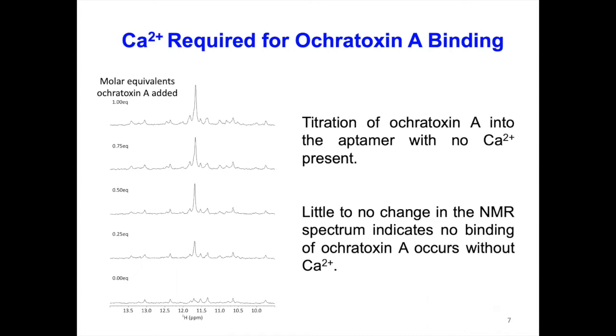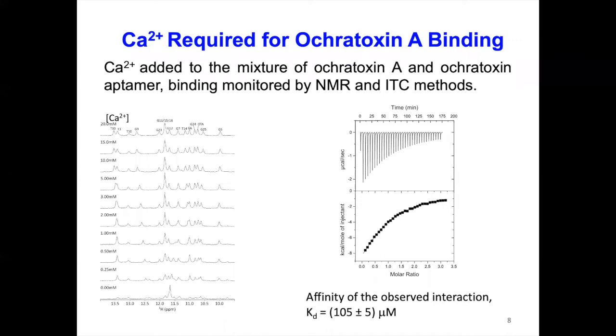So we see little to no change in the NMR spectrum, indicating we don't get binding of the ochratoxin without calcium, which confirms the selection was done with calcium. It's not surprising that it needs calcium for binding. We then took this sample, which is shown at the bottom here, and added in calcium. Essentially, the spectrum goes from looking ugly, as in the previous slide, to improving. The peak due to ochratoxin shifts over, and as we add in more and more calcium, the spectrum improves, and we get the same spectrum as we got shown previously. If we monitor this addition of calcium with ITC, the affinity of whatever observed interaction we see, which I think is a mixture of ochratoxin A binding and calcium binding, has an affinity in the 100 micromolar range.